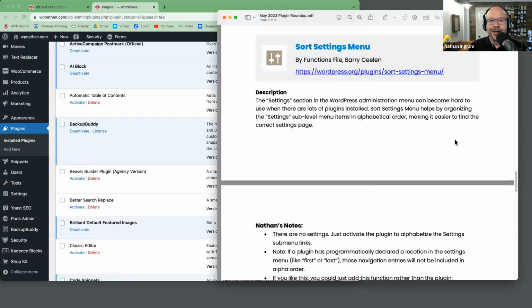I look at this and I thought, well, that's really cool. And now that I've seen it, I want my settings menu alphabetized, right? Are you like me? Like, yeah, okay, now I can't unsee this. I now must have my settings menu alphabetized.